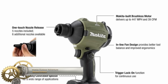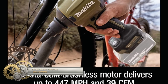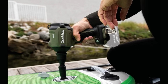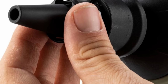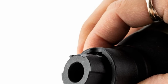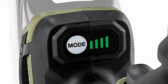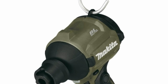The Makita Outdoor Adventure LXT 18 volts cordless high-speed blower inflator boasts a brushless motor, delivering optimal performance at an impressive 447 miles per hour and 39 CFM. With a continuous runtime of 55 minutes on a single charge, this tool is designed for efficiency. Featuring 5 nozzles and 4 digitally controlled speeds, it adapts to various applications. Compactly designed at 7 inches in length, it excels in smaller spaces.